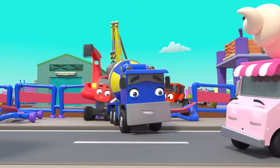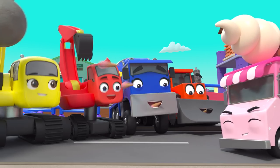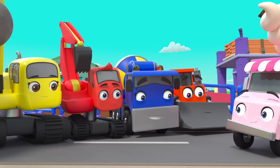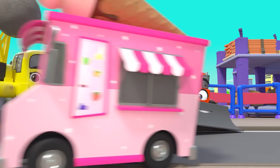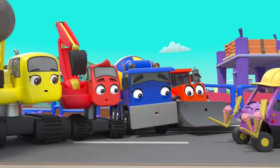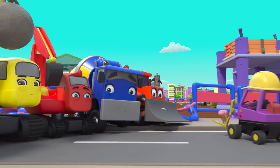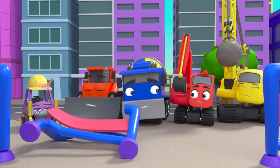And there's Iggy the ice cream truck. Finally, they can get their ice cream. Mmm, yummy! Another? Yay! That was so much fun! But who's that? It's Mr. Rubble. He was off getting ice cream for the gang. Uh-oh. It looks like they've got some cleaning up to do now.